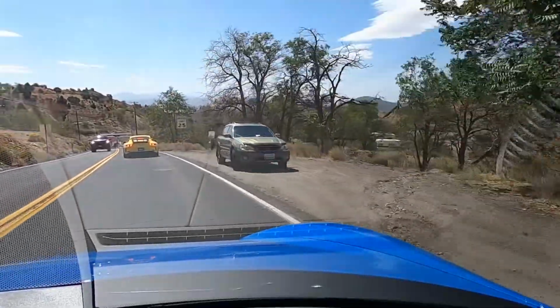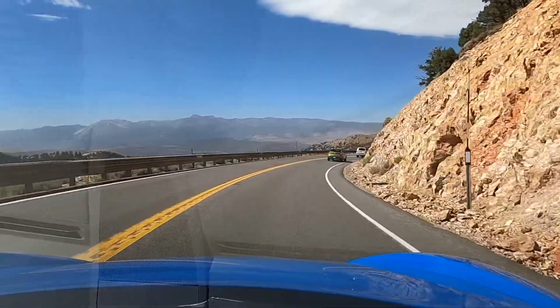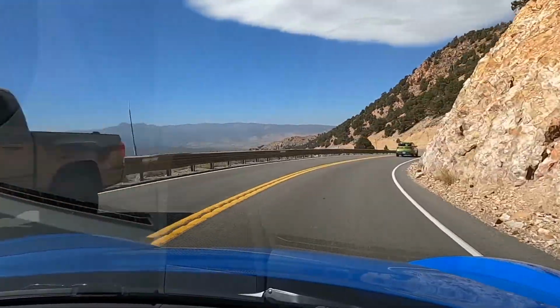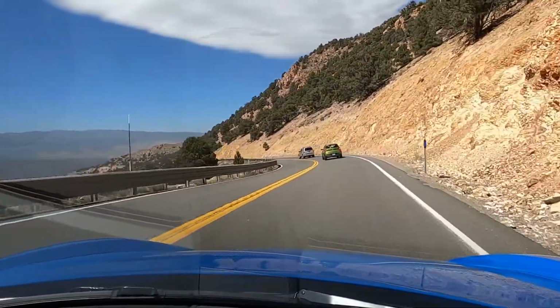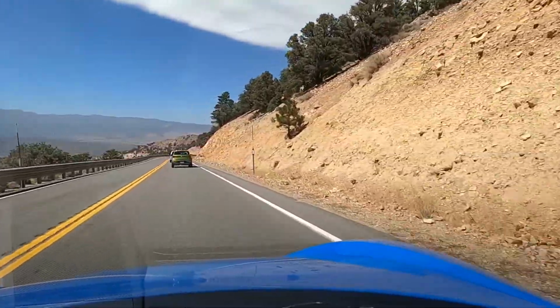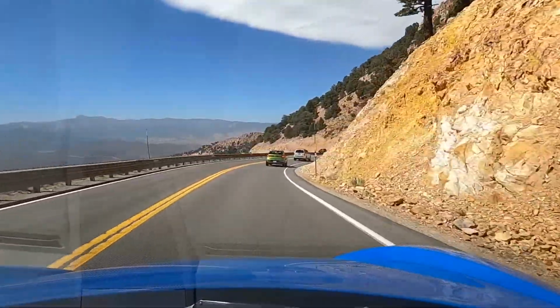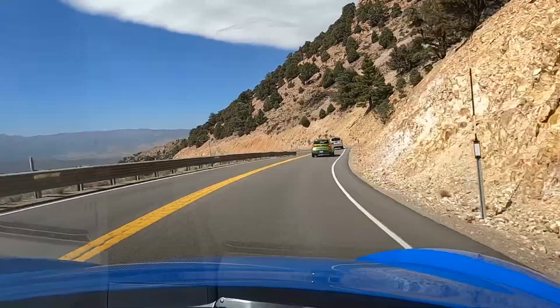Overall, I would probably prefer the shift feel of the Aston, but the convenience of this transmission just completely blows everything else out of the water. It just makes it so easy to do. Auto blip and all the computer tech in there. I mean, any idiot could drive one of these. I'm not even kidding. It's so easy.